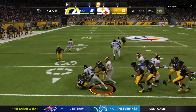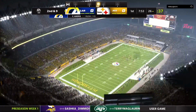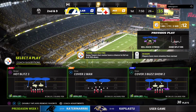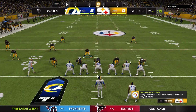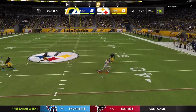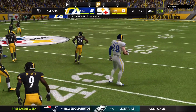Here's the first carry of the game for Cam Akers. And not much to speak of. Call it a 1-yard gain up to the 26. No doubt about it, a really nice job there by the defense, not allowing him to get to the perimeter. But that means your defensive ends, your outside linebackers, the guys that you pay big money to sack the quarterback, they also have to have interest in the running game as well. And they did a nice job there of holding the point of attack and not giving ground.